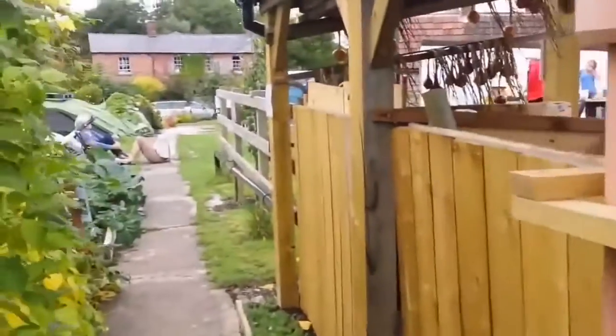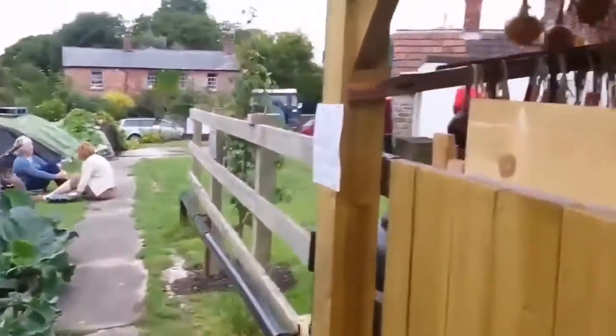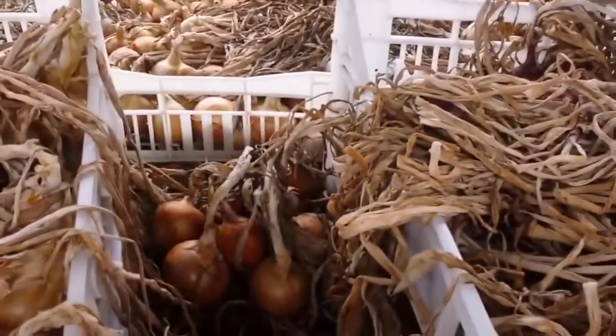1, 2, 3, 4, 5, 6, 7. So whatever you invest in compost, practically is not wasted, the space. It's perfect. And this part of it can be used for drying the onions.